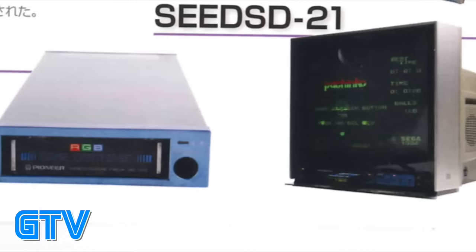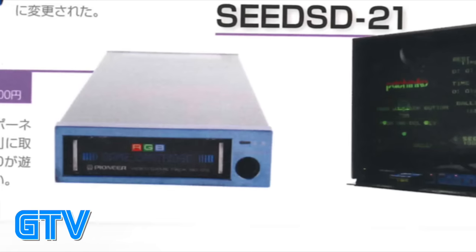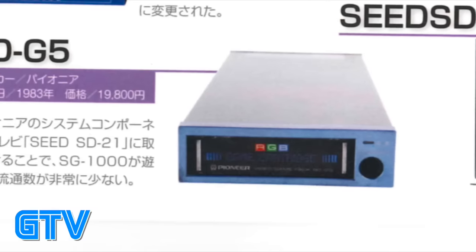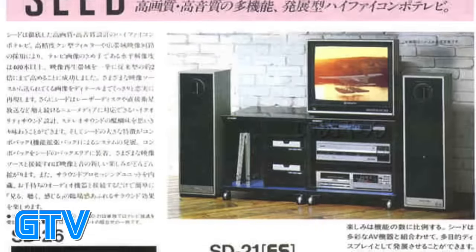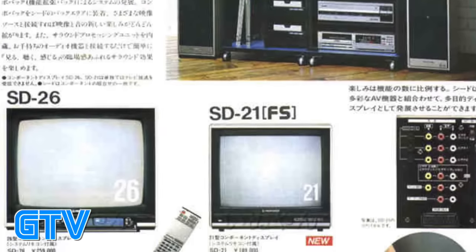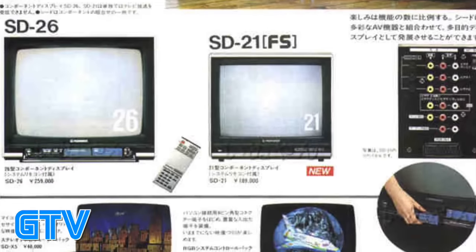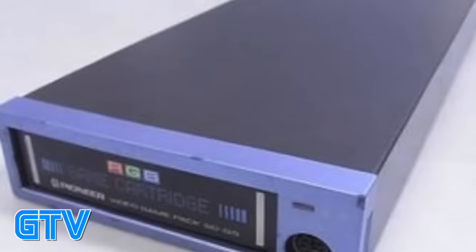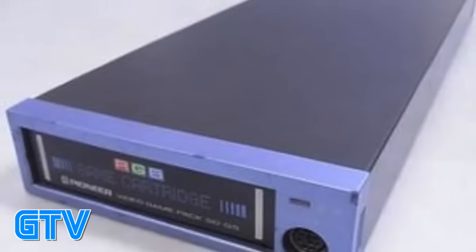Included in this is probably the holiest of holy grails for a Sega collector, the Seed SD-21 and SD-G5. These were made by Pioneer, you know, the laser active people. The SD-21 is a monitor and the main component of the Seed Entertainment System. You could attach different modules to the Seed to expand the system to your liking. The SD-G5 is one kind of pack that allows you to play SG-1000 games on the Seed system. The Seed system also had other packs for other forms of entertainment, including, you guessed it, Frank Stallone.